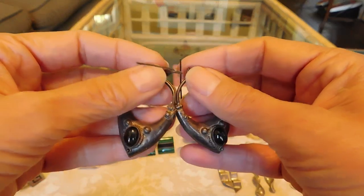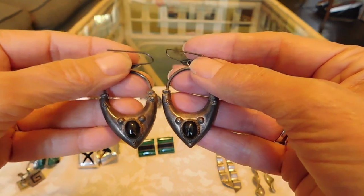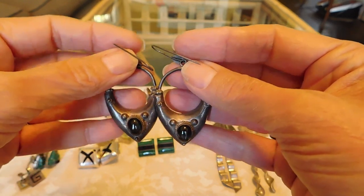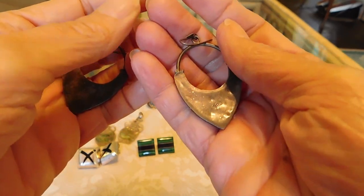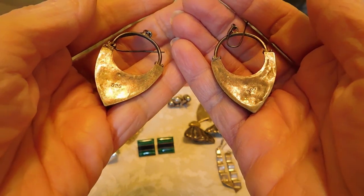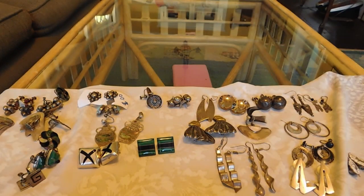These are fun. These are wire earrings. These are very tarnished, but looks like black onyx dangles. It looks like it says 925. I don't see any other signage on them.